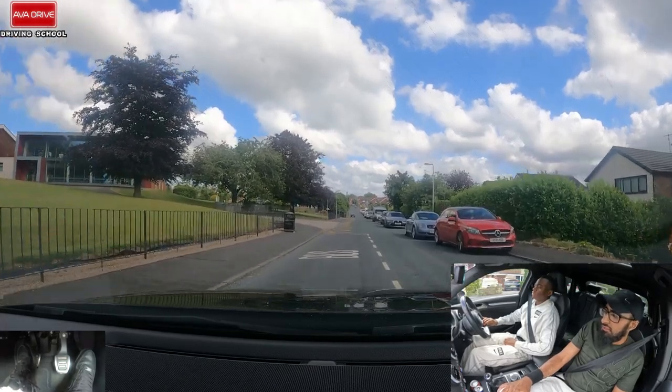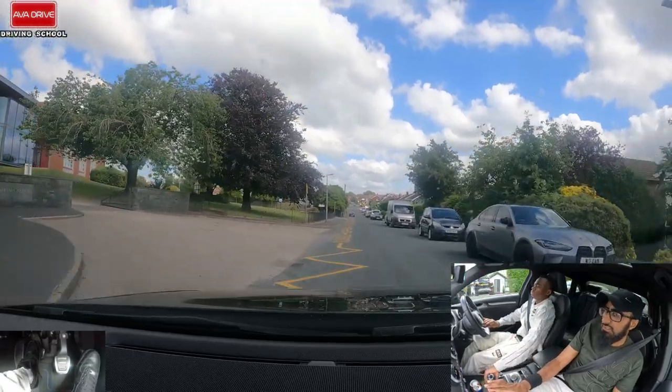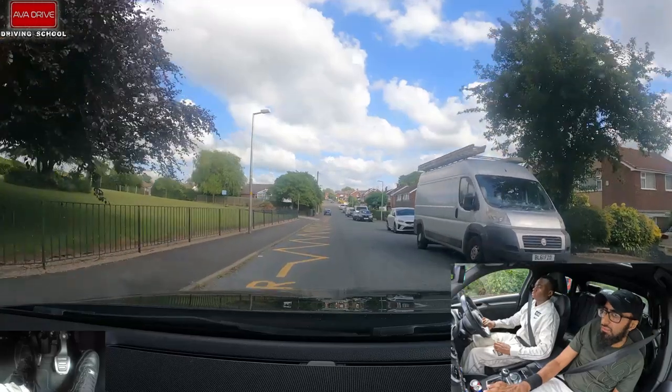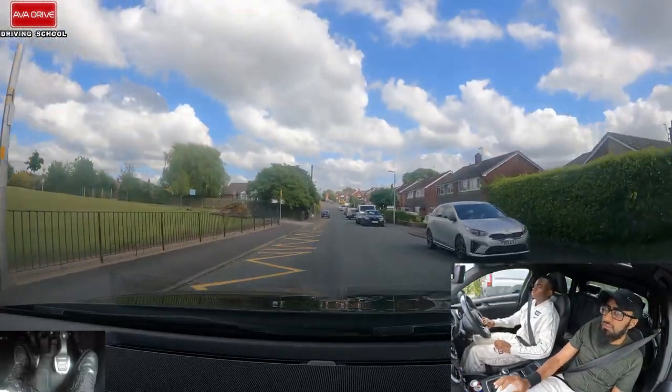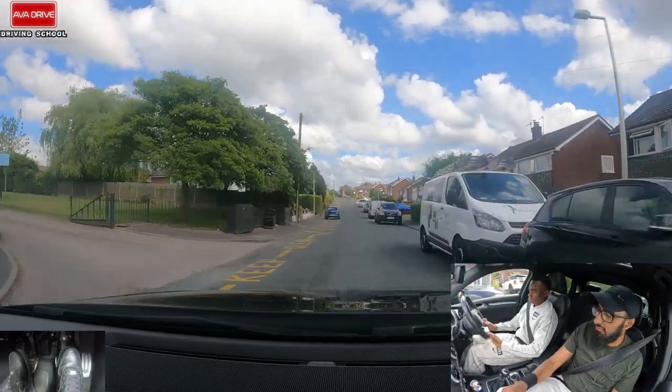That was good. Now take your foot off the gas, clutch in, into second, lift the clutch up. That's it. Ease off and gently stop with your clutch in.